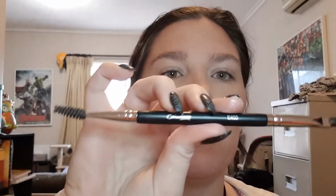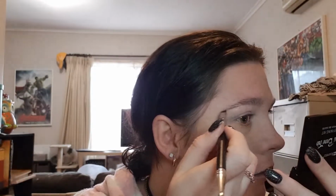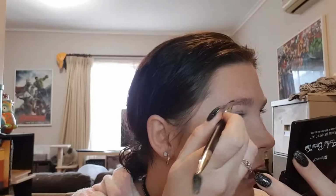I like to use the BH Cosmetics Flawless Brow Trio in light. So we've got a wax, a light powder, and a dark powder. And then I take my Mikasa E400 spoolie and eyebrow brush, and I just like to comb through my brows. I like to take the darker shade and just shape the tail.